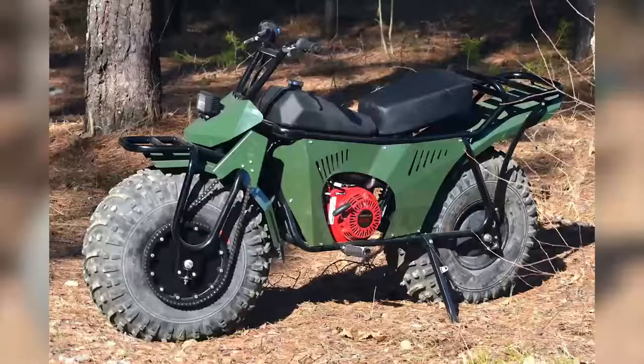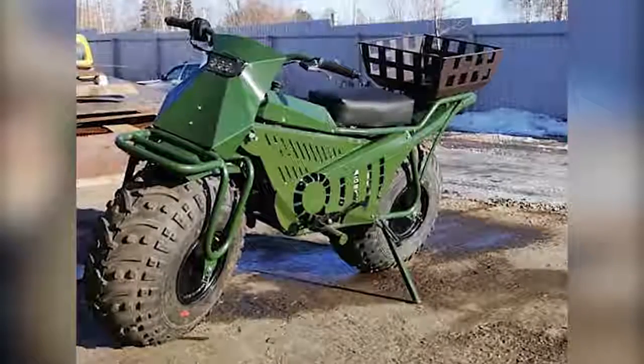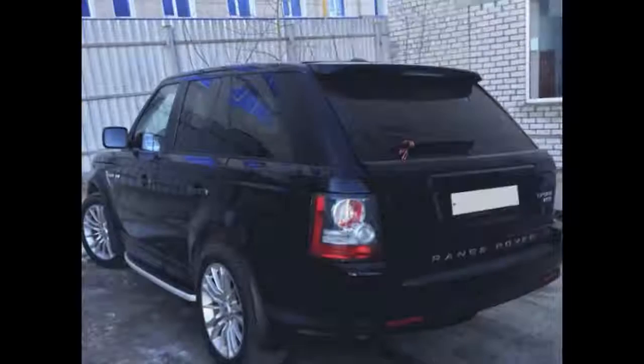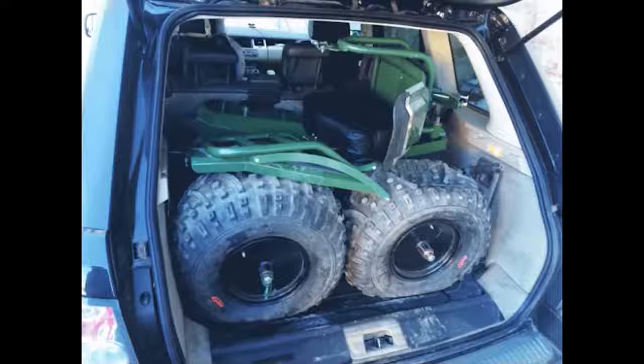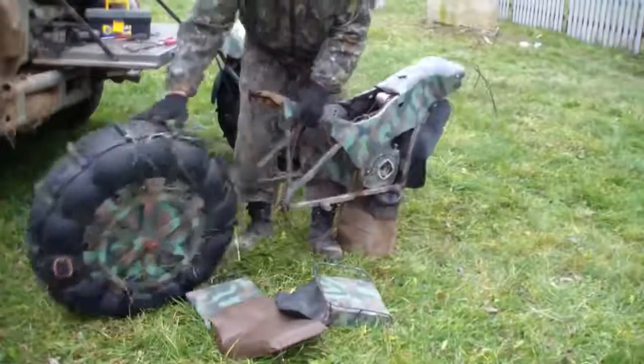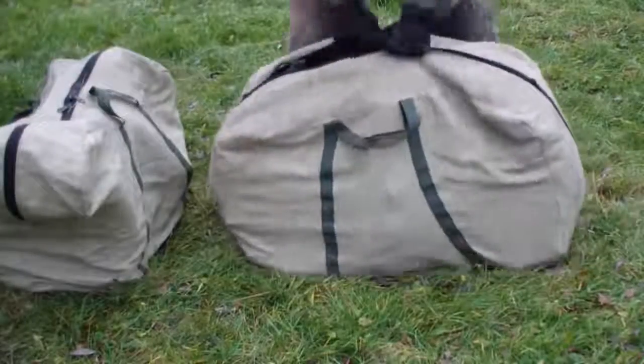Check out the Taurus 2x2 concept, an all-terrain mini bike designed to go anywhere. This rugged two-wheel drive motorbike can actually be disassembled and stored in your SUV, station wagon, or even the trunk of many cars. Even with its huge low-pressure tires, the Taurus can be broken down and carried in a couple of bags.